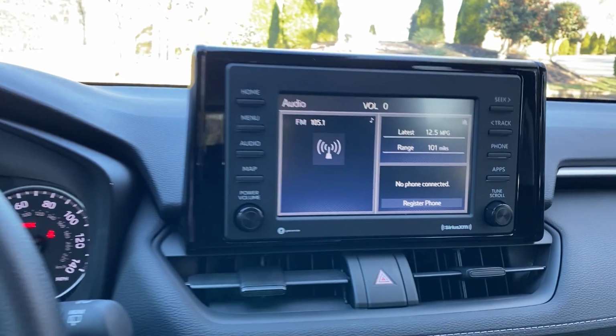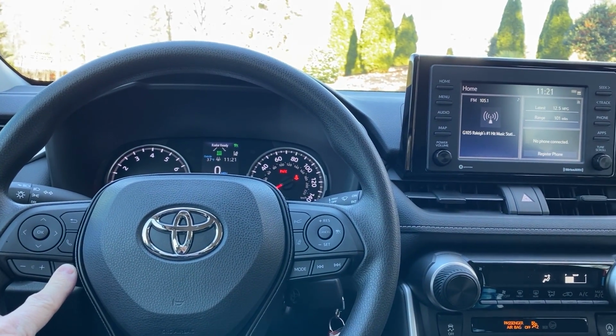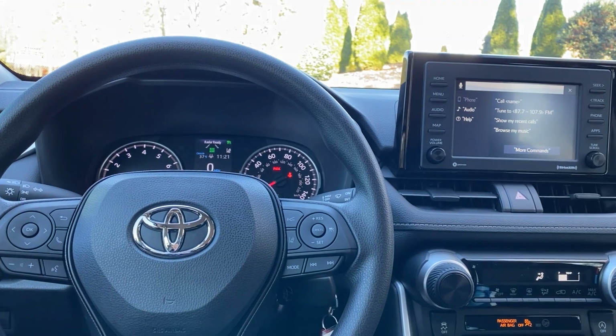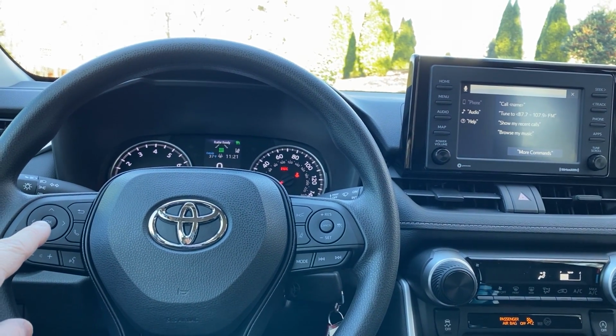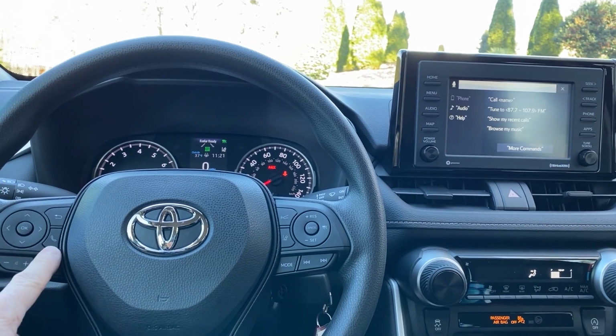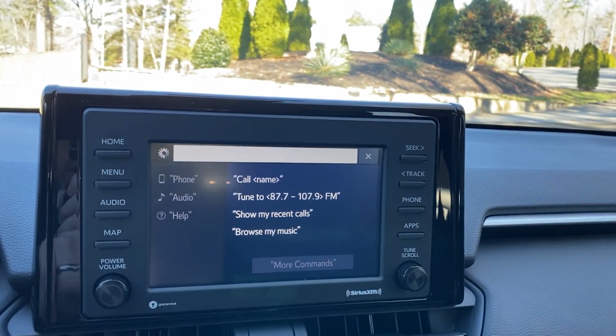So you can do that. But if you've got your Apple CarPlay or Android Auto, what you want to do is hold that down like that, and you'll hear it beep. So that's how you do it. So hold it down for Apple CarPlay, and then just click it once if you want to do the car's system.